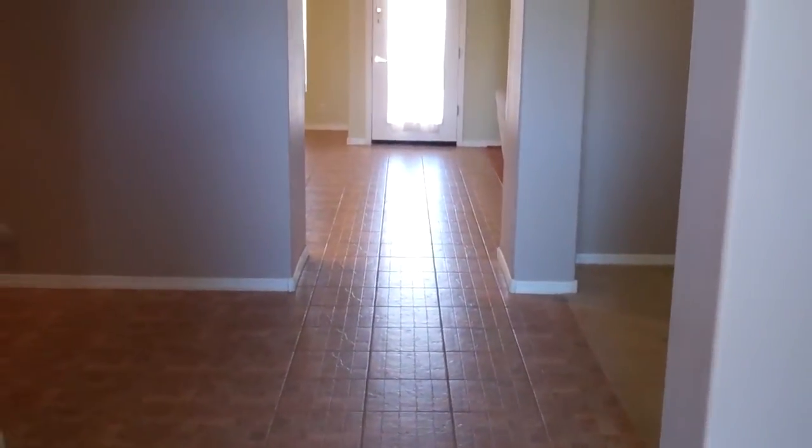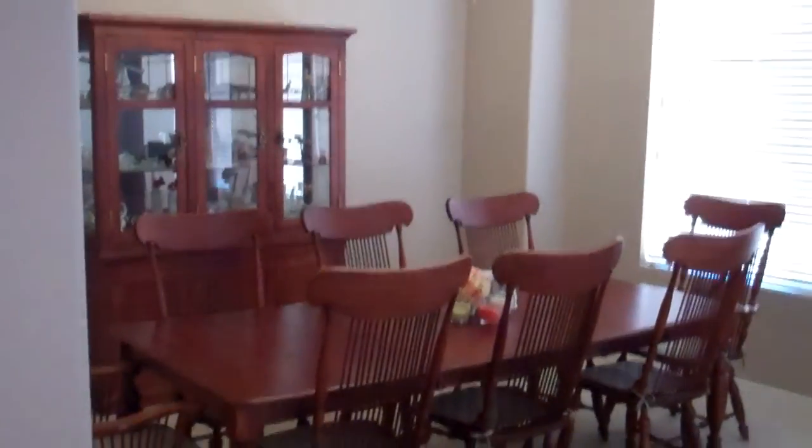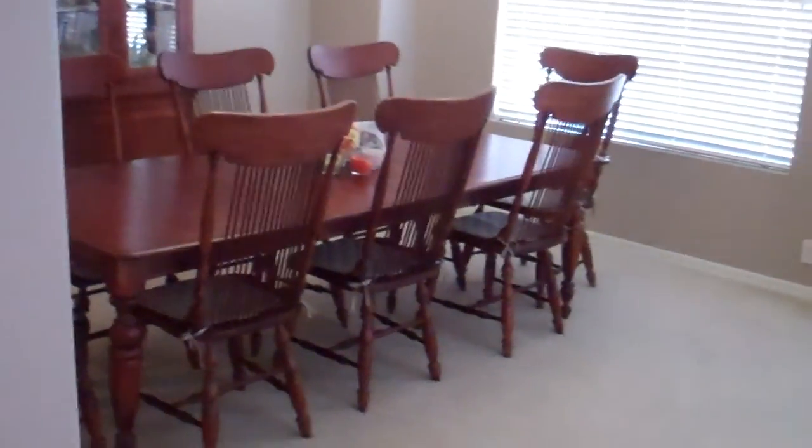You got some nice tile. The tile runs throughout all the areas of the home. The only carpet is right here in the formal area. We do have the high ceilings. So these are 9-10 foot flat ceilings. You do have the coffers here in the formal living area, formal dining. So this would be the formal area right through here. So you would basically say formal living, formal dining.